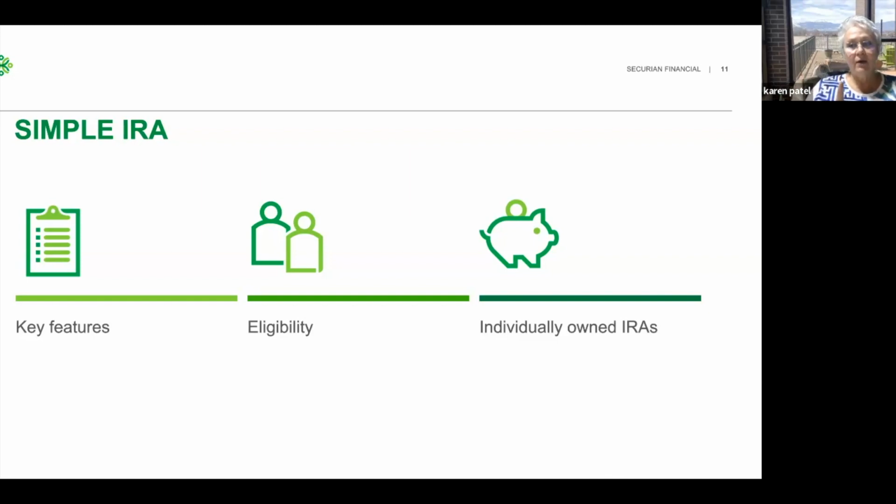And you do, however, have to make at least $5,000 a year. So if somebody works for you very part-time once a month and they only make $3,000 a year for you as an employee, they would not be able to receive your match. Like a SEP, these are individually owned IRAs. You write the check, you make the contribution, you have deductions from your employee's payroll if they would like, and that money just gets transferred into those IRA accounts.